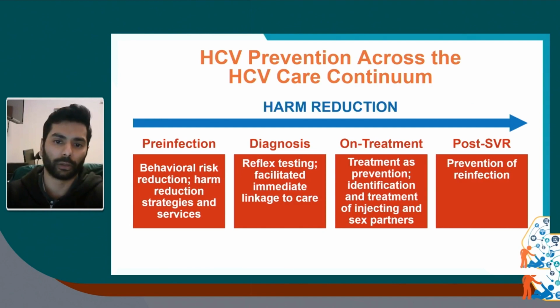We're going to switch gears a little bit and talk about prevention of Hep C from a harm reduction lens. If you're working with this patient population, Hep C prevention should always be talked about, from pre-infection to post-SVR. Some of the modalities and tools we can use are talking to patients about behavioral risk reduction and harm reduction strategies, increasing access to testing, and, once somebody tests positive, linking them to care or finding ways for them to access treatment right away.